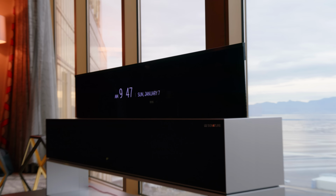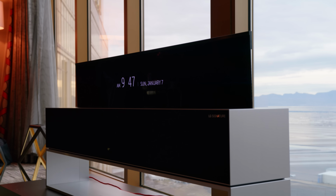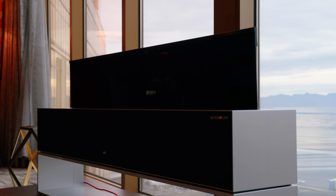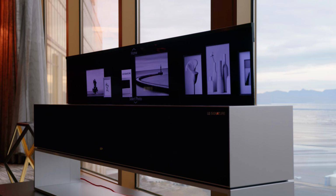In addition to full view, which is the TV extended, you can also use what's known as line view. This gives you about 75% of the TV rolled up, so it's much smaller. But in that case, you can put up things like the gallery, listen to music, or you can completely hide the TV and the speaker does still function. Now, as you might expect, we don't exactly have a price on this, although it won't come cheap, but it will be coming out this year.